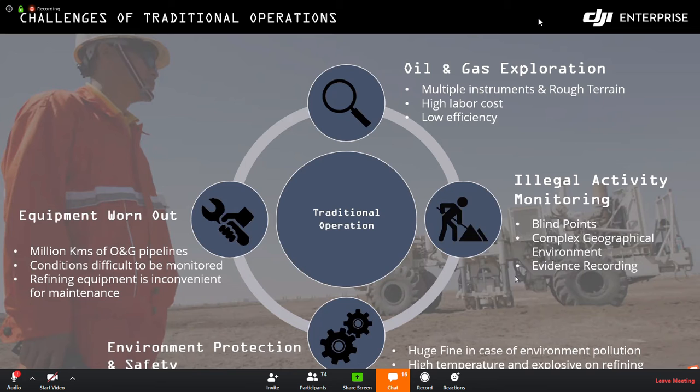The third challenge is illegal activity monitoring. I already introduced that most of the pipelines and oil and gas equipment are in complex environments. So if you use the traditional monitoring solution, there are too many blind spots. And some criminals, some suspects, can reach these blind spots and do some illegal operations, like they can steal your oil and damage the equipment. So in these scenarios, it's very difficult to capture and record the evidence for law enforcement.